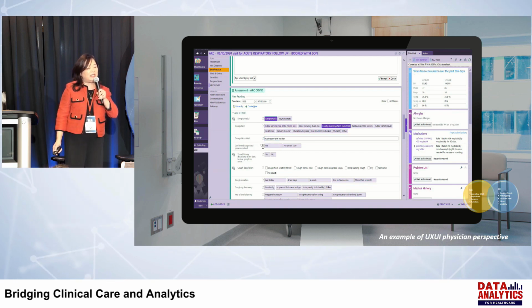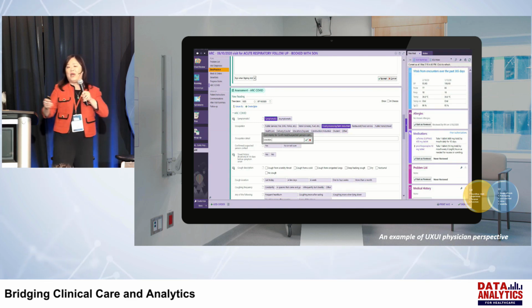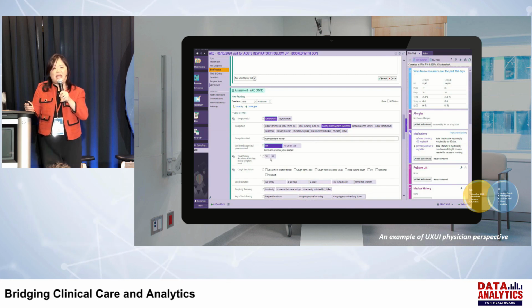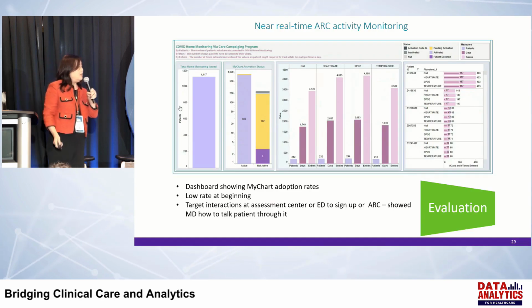And then it does three things at once. One, it makes it easier for me to capture data with the patient. Two, it actually made a note from the template. And three, it structured the data so we could do analytics on it. So this is a dashboard on how the patients were uptaking the technology.